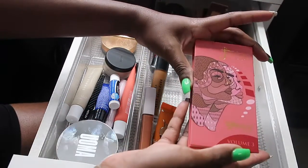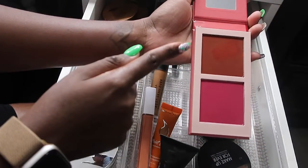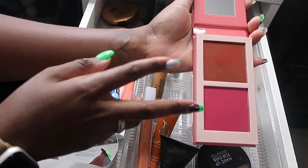For blush, I did love the Juvia's Place Blush Volume 3. This one was really good. I love this. You could even contour with this, blush with this, but you definitely want to go light-handed.